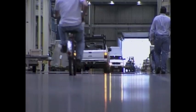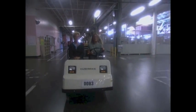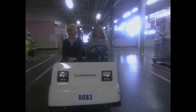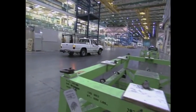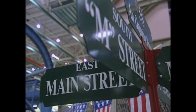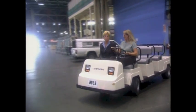Right. It's a lot quicker to get on a bike than to walk because it would take a long time to get from point A to point B. And even cars drive around here. Lots of cars. There's actual street signs. Oh my gosh. We are turning on to Main Street. On to Main Street. We just turned off M Street.